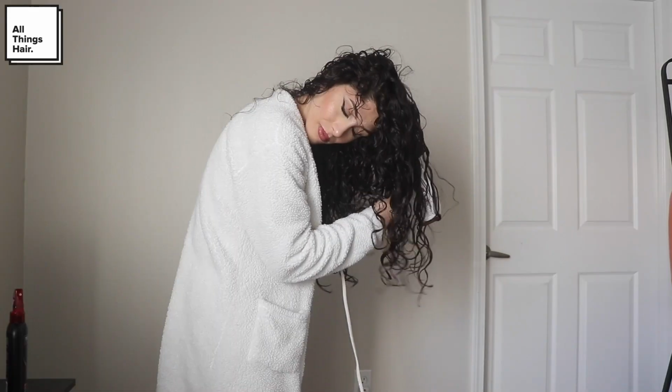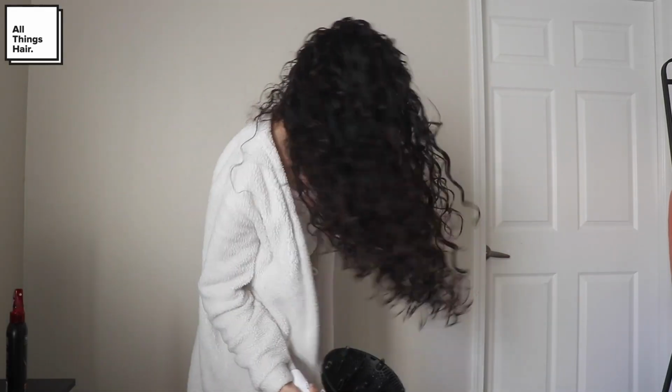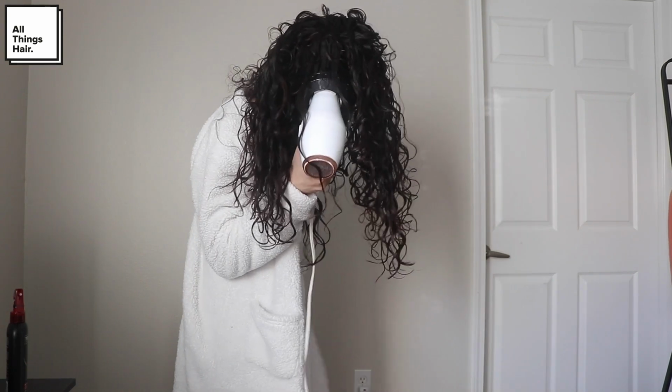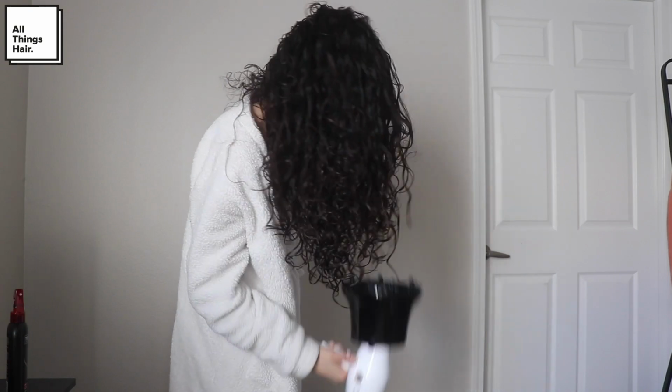And this, not only is it going to protect my hair, but it's also going to add shine, and an extra bonus is that it smells amazing. So don't forget to protect your hair when you're using heat to keep healthy, beautiful hair.